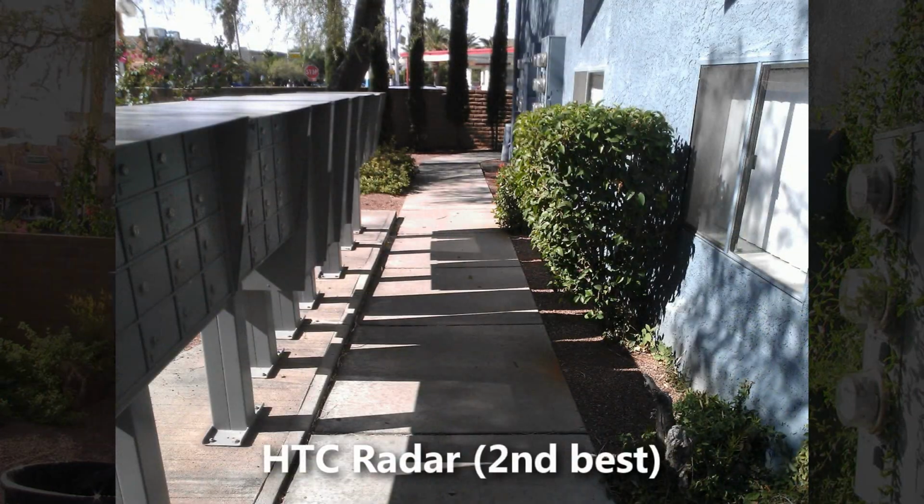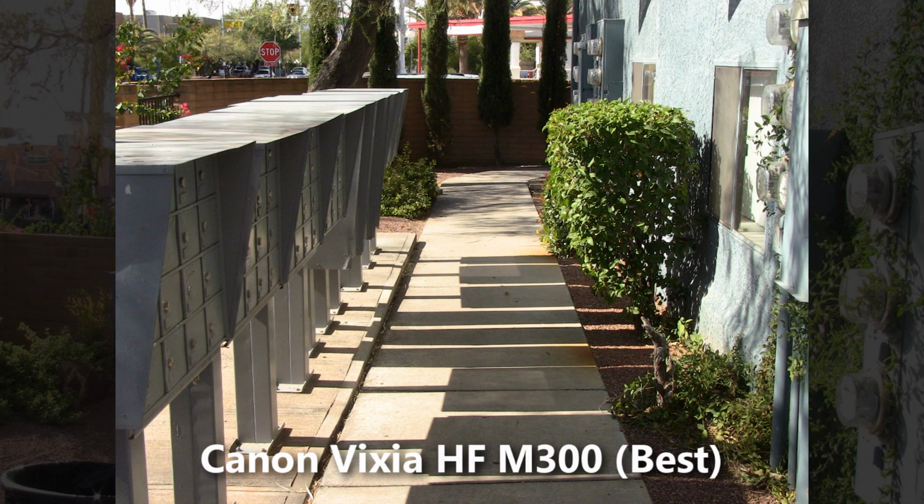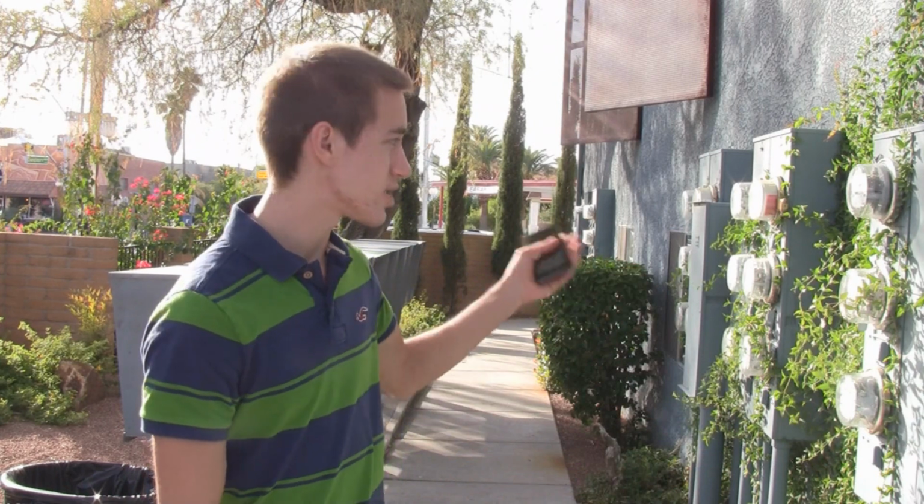And what we found is that the HTCs still lack in color saturation, and they don't look as vibrant as it really does in real life, and it fails to capture the true colors of the scene. The detail of the shots was also really equal between the HD7 and the Radar, because they both just have 5 megapixel cameras. So overall, in distance shots like this, there's really no benefit in the HTC Radar right now.